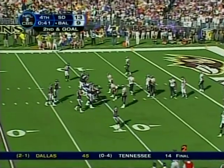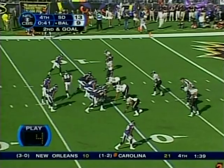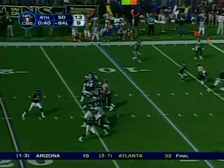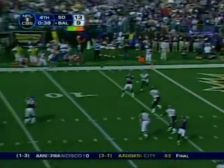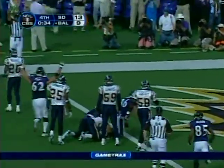2nd down, goal at the 10. Musa Smith remains in the backfield. To Heath. Oh, he got the touchdown!